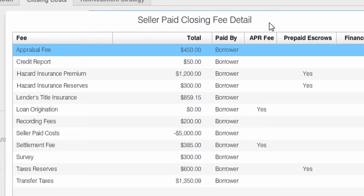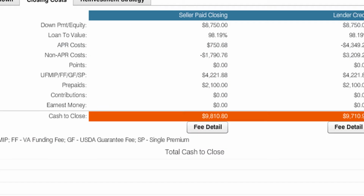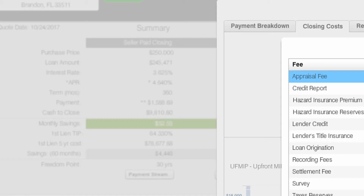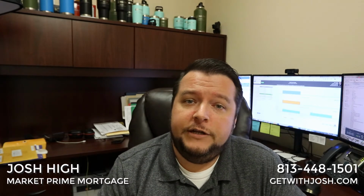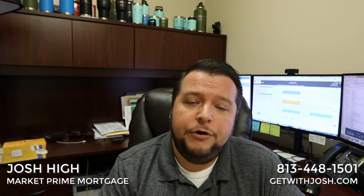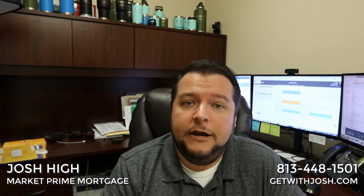What we're doing here is your cash to close is still going to be under your $10,000 amount. If you look here at the seller paid closing cost fee detail, seller paid closing costs are $5,000. And if we look at the detail of the lender credit, you'll see a lender credit here of $5,137. That's about as close as I could get it to $5,000, all else being equal. So you wind up paying a little bit more per month, $53 in this scenario, but your seller gets more money, your offer looks stronger, and it's an overall better approach when it comes time to compete if you're dealing with a competitive market, which we are here in the area now.